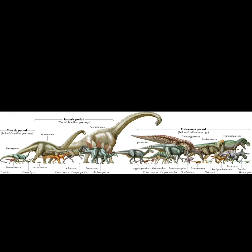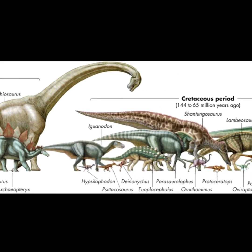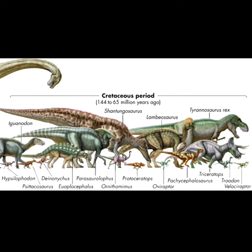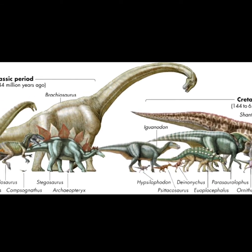I see a Stegosaurus, an Iguanodon. What else? A Triceratops, a Lambeosaurus, a Velociraptor, all the way at the end, a teeny tiny one. And then look at that Brachiosaurus, the one with a really long neck and the biggest one there. And can you believe it? Brachiosaurus was an herbivore. He ate only plants, and look how big he got.